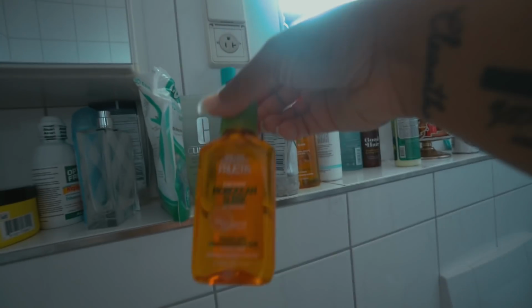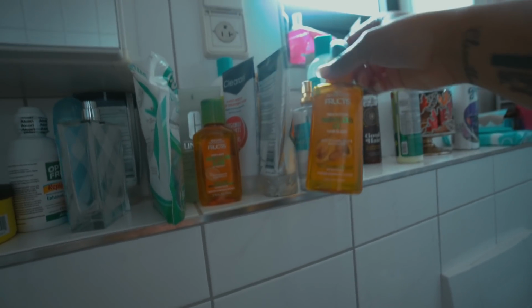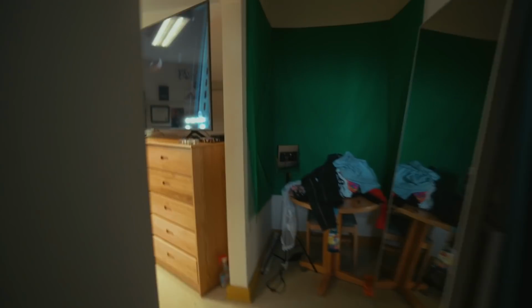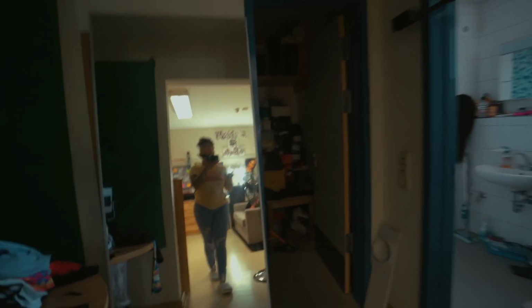Just a basic bathroom, nothing really too special, but I got some of my favorite hair products here. I got this on my hair today. I just bought it actually yesterday. And then I got this one too. Hopefully these impress me because I have not been impressed recently, but that's really it. This is literally my room. Hopefully you guys enjoyed this tour. It's big, but it's not as interesting as my other one was.